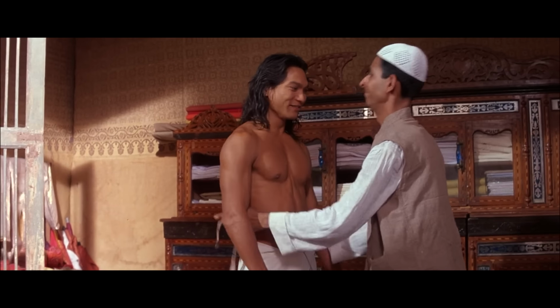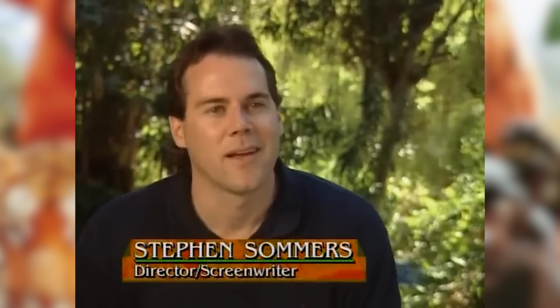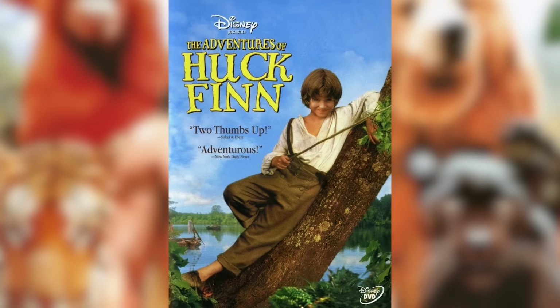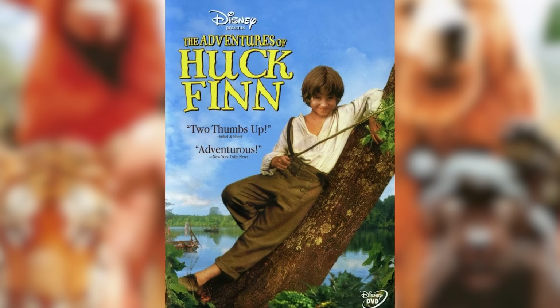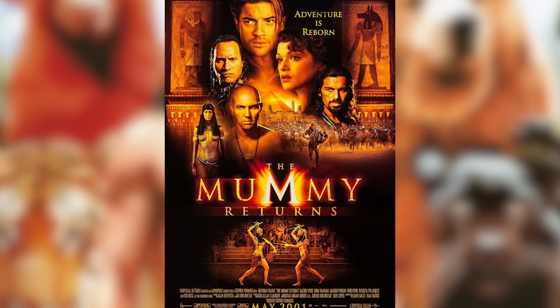Understandably, Katzenberg and Disney were not exactly psyched on this script, so Stephen Sommers was brought on board to write and direct based on the strength of his work on The Adventures of Huck Finn, which had been released earlier that year in April of '93. And Stephen Sommers is a director you probably know more from the movies he would go on to direct: The Mummy, The Mummy Returns, and Van Helsing. But Sommers was thrilled to be taking on The Jungle Book as his next project.